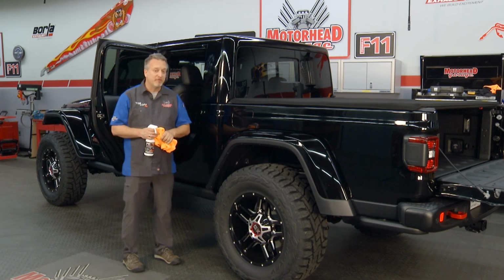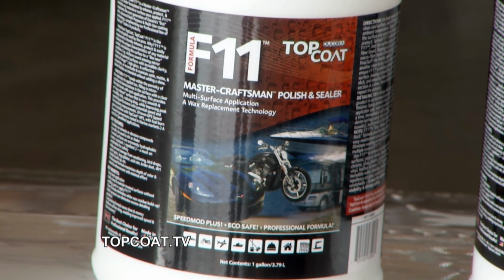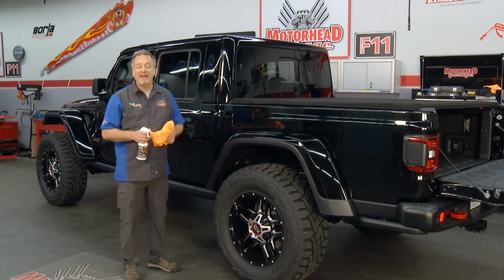So what you want to do, if you get a new black vehicle, or any black vehicle, grab a bottle of Top Coat F11. Before you start on the outside, go to the inside. You can do all the rubbers, all of the leather, the carpets, everything on the inside, and the glass can be done with Top Coat F11. It'll clean it and protect it.